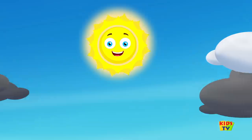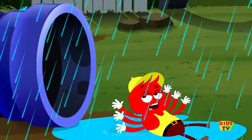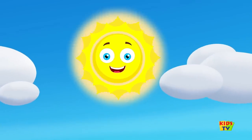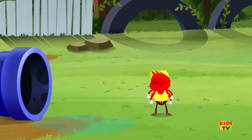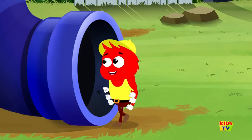Spout. Down came the rain and washed the spider out. Out came the sun and dried up all the rain. And the incy-wincy spider went up the spout again.